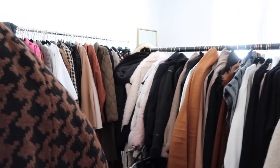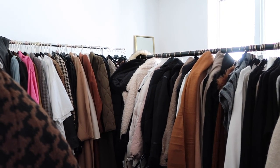I also have a really precariously placed rail. Let me show you. Everyone is going to judge me. I am just going to accept that. So this is what the room of doom currently looks like.